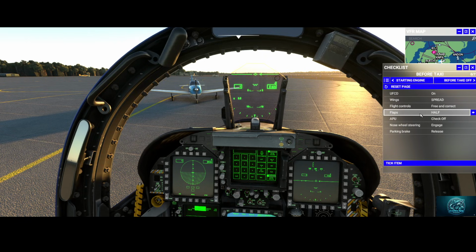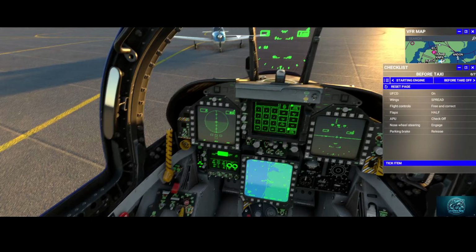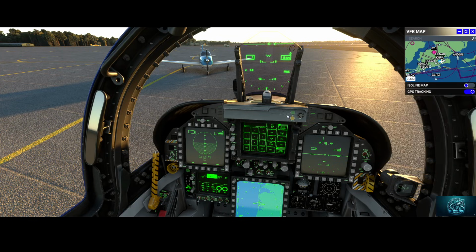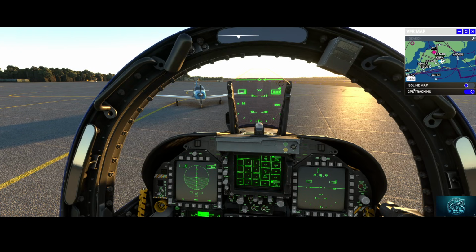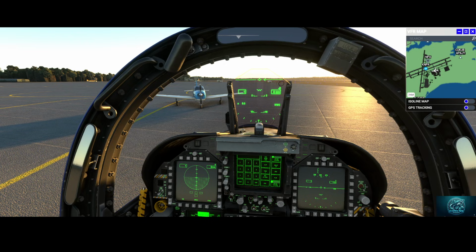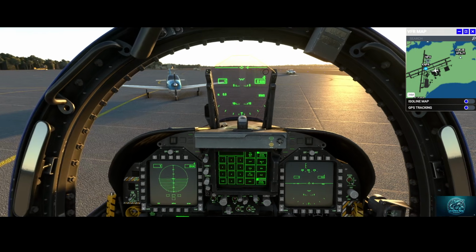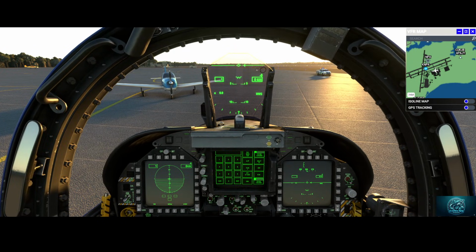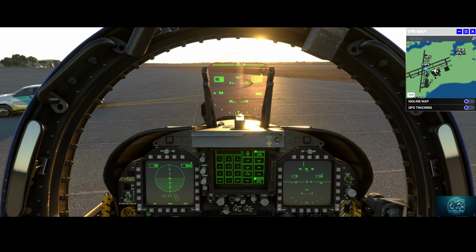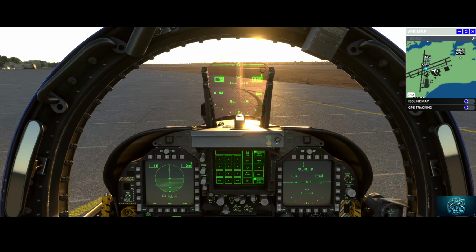Alright, flight controls are free, flaps are half. Check. APU check off. Checked off. Nose wheel engaged. Parking brake release. We are gonna taxi. So, while I have you all here, what we're gonna do is we are gonna taxi all the way back here, and we're gonna perform some slow and steady maneuvers. Potentially increase the speed a little bit. But everything is going to be slow and steady. We are off. We're going to go ahead and start this taxi.